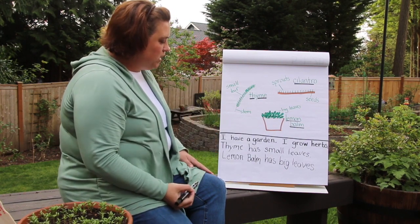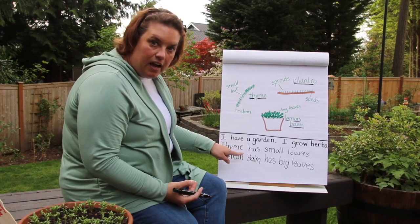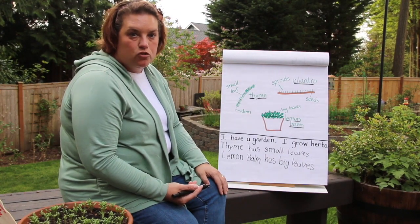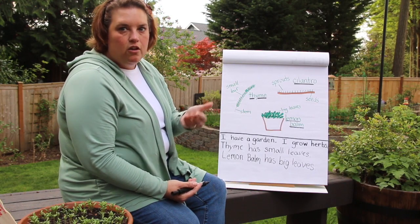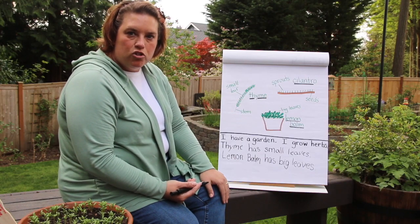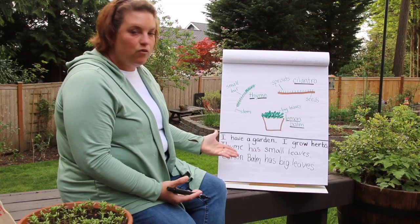And that gives us some good information. So yes, we know I have a garden, we know I have herbs, but the information part that I'm telling you is the size of the leaves, that the thyme has the small leaves, that the lemon balm has the big leaves. You might draw pictures of trees that are in your area, and you might draw needles on some kinds of trees and leaves on other kinds of trees. You might have red leaves on one and green leaves on another. You might find plants as you go for a walk that have all different colors and shapes and sizes of flowers. Those are all things that you might write about. They're observations that you can make, and you can tell us the information.